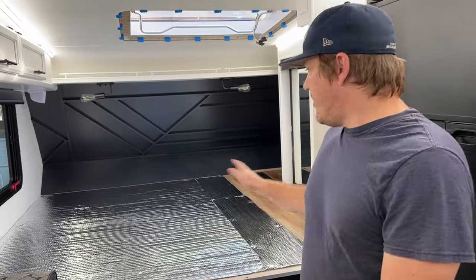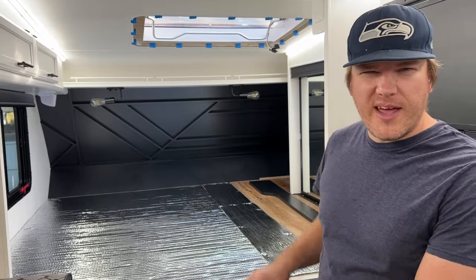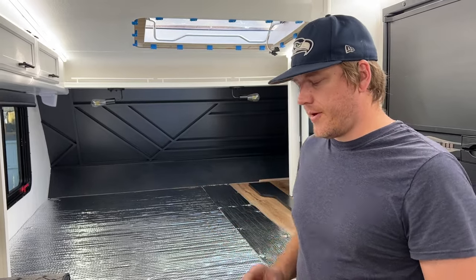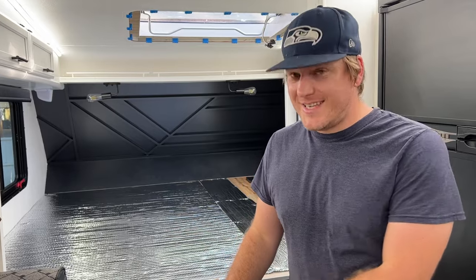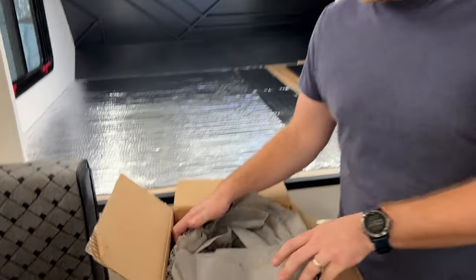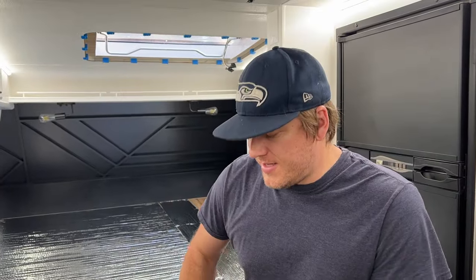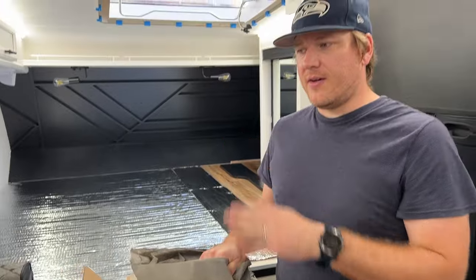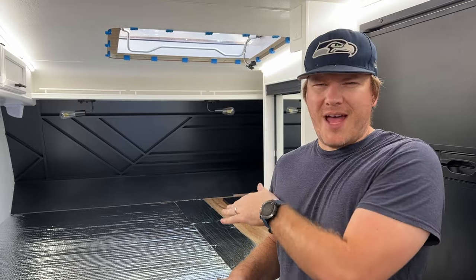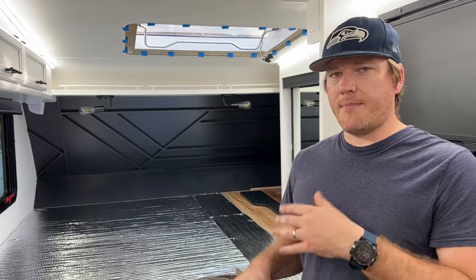The second layer, now that we have the insulation down, we decided to not put it over the flooring we have there. We can always add more later, but we didn't want to have it wavy. So now we have our second layer, which is called Hypervent Airflow, and Mattress Insider sent this to us. And this is important whether you put the Reflectix down or not. Reflectix only works if there is an air gap. So if you just put your mattress on top of it, you probably wouldn't see the benefits that you're looking for. But with an air gap, it can actually work.